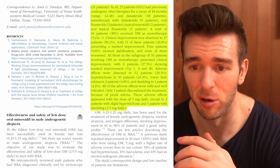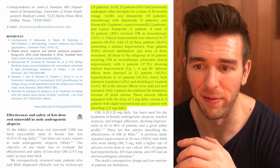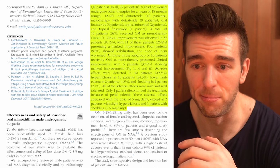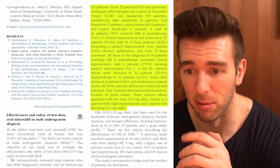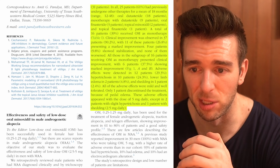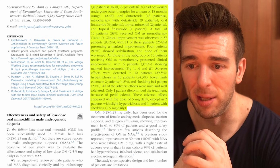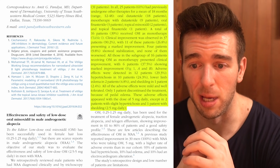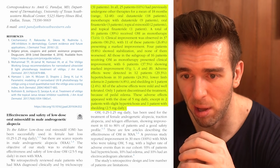Clinical improvement was observed in 37 patients, which is 90.2%, with 11 of them, 26.8%, presenting a marked improvement. 4 patients showed stabilization, none of them worsened. All those in the subgroup of 16 patients receiving oral minoxidil as monotherapy presented clinical improvement, with 6 patients showing marked improvement. Adverse effects were detected in 12 patients, which is 29.3% of them.